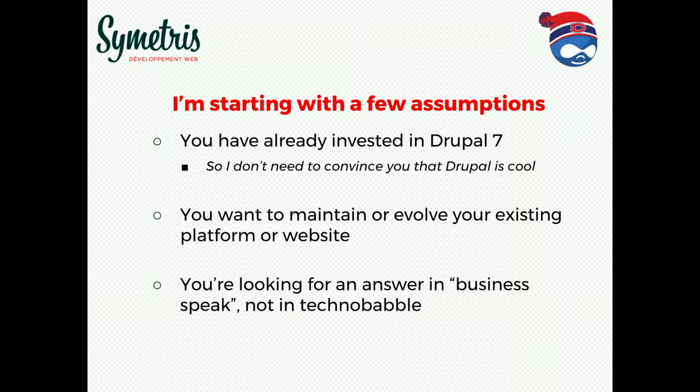Now you want to maintain or evolve your existing platform or website, and you're looking for an answer that is more business speak. So I'm not going to show you any code. I'm not going to go into technobabble. I'm just going to say what decision is best organization-wise in this context. And just as a side note, has anybody in the audience already made that decision to either move or stay, and you're just here to validate your decision? All right, so which decision did you take? Move, so you moved to Drupal 8. Okay, exciting. So I'm going to be interested in checking if your conclusions are similar to mine.